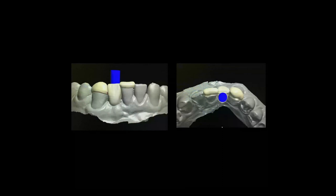So once we have the provisional designed, I know where to put the hole in it. The hole is going to be a little bit larger than normal, so that it'll go over the temporary cylinder very nicely. And the whole manufacturing process looks like this. It sits on the adjacent teeth, and I'm going to place the hole in it so it slides over the temporary cylinder.